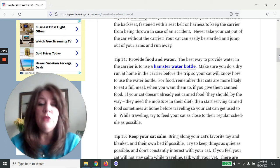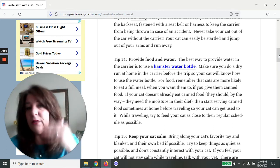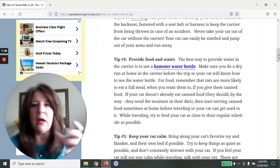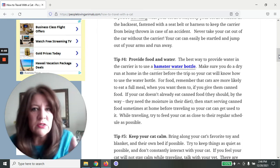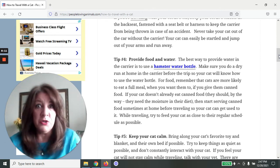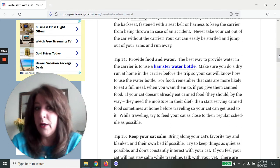Make sure that you do a dry run, though, in the carrier before the trip. If your dog has never used a water bottle like that, right? If nothing else, a couple days before, set up the carrier, hook that water bottle to something, and make sure your cat knows that that is a source of water and he knows how to go up to it and lick it and that he's going to get water out of that. You only really need to show him once so that he understands, but make sure you show him because he may not figure that out, especially if he's under stress with traveling, right?